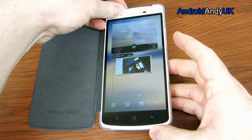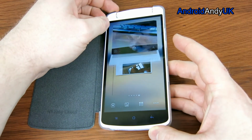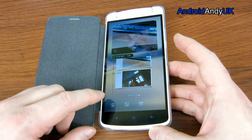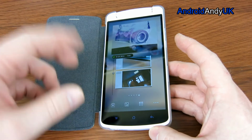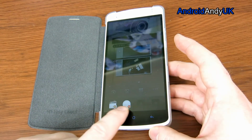And again, I can rotate the camera so you can see there's my keyboard again. I can take a picture from that and it drops into this sort of inline thing. I can go into the full camera application, go into my photos, and go to the app drawer. If I press these, then I've got some other quick launcher.